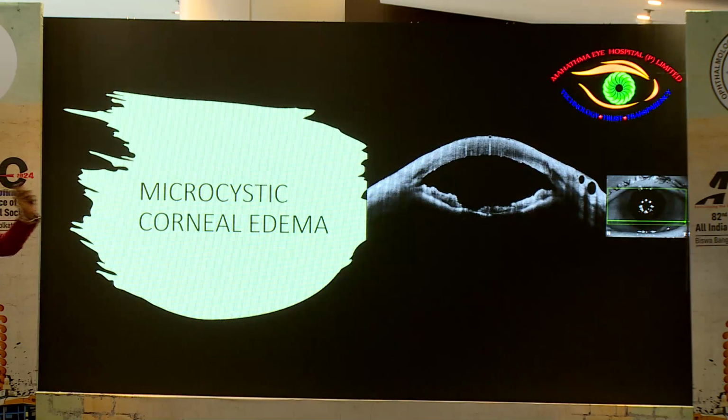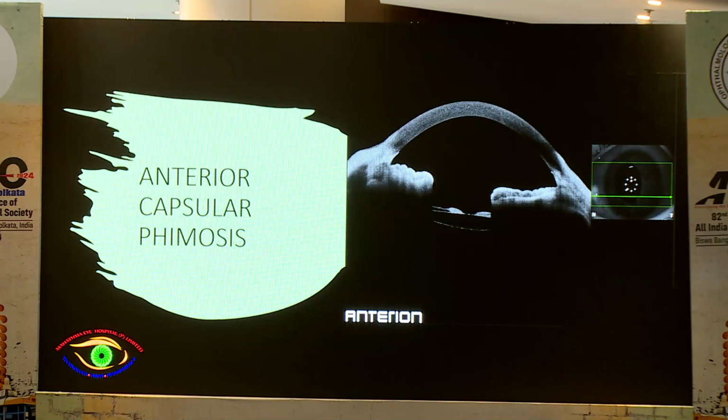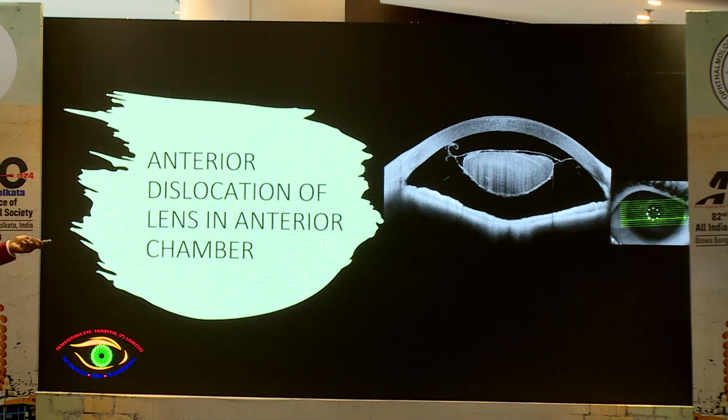Unlocking potentials. So these are some of the very eccentric images that I started collecting. I don't know why I started collecting, but I just thought I'll share it quickly as a part of the ending. See, microcystic corneal edema. So these are some things which I have never seen any machine give me. Anterior capsular phimosis, can see in an extensive level, anterior dislocation of lens in anterior chamber.